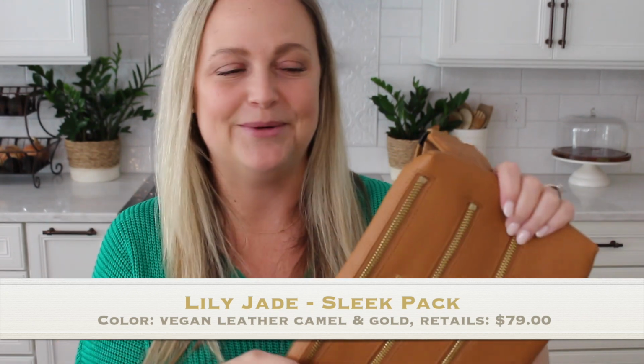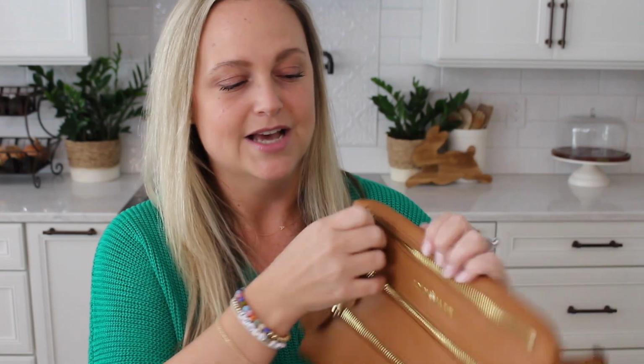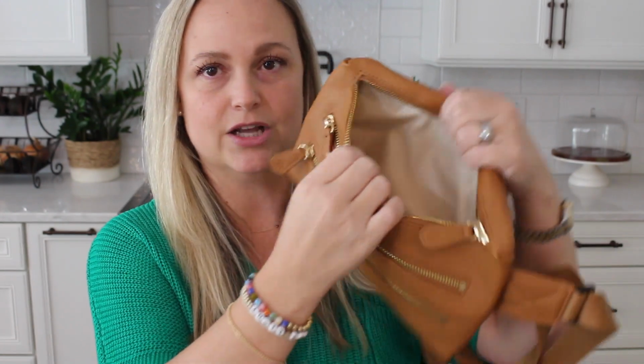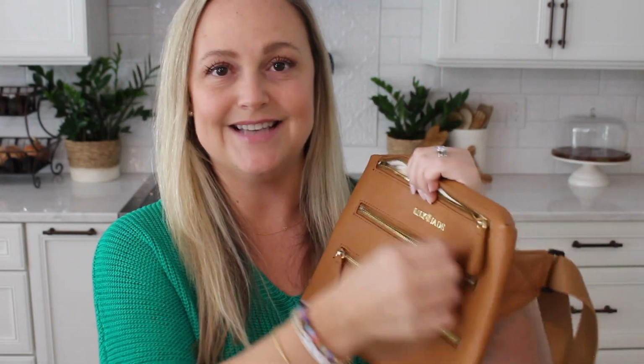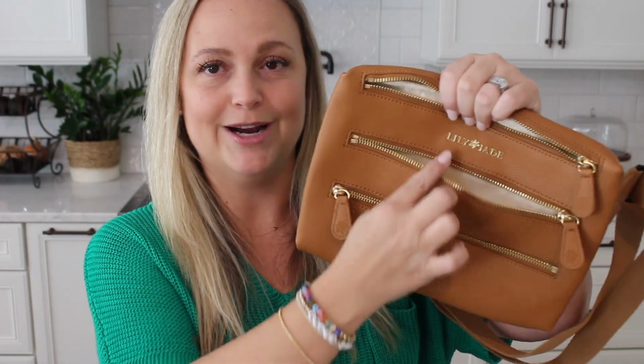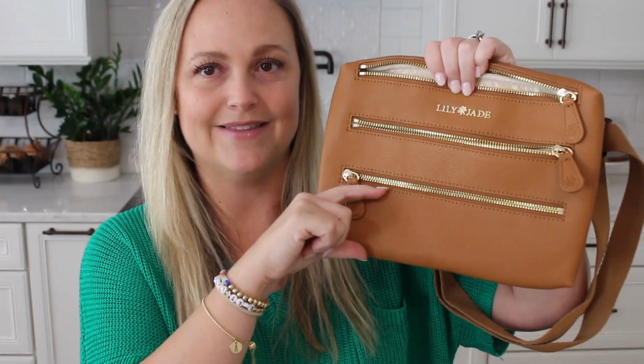Again, I'll have it down below here, but it is so different in the way that it is designed. It has 3 separate pockets here in the front. So this one here is the largest. It goes all the way down to the bottom of the bag. Then this second one goes down from here to the bottom. And then the bottom one only has a pocket that's about this big.